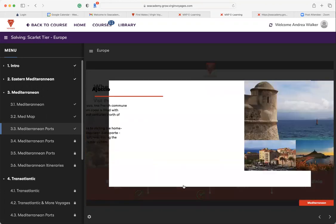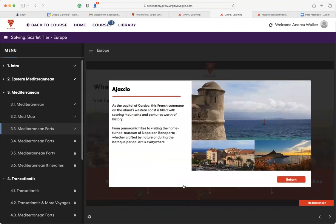Ajaccio, Corsica. As the capital of Corsica, this French commune on the island's western coast is filled with soaring mountains and centuries worth of history. You can take panoramic hikes or visit the home-turned museum of Napoleon Bonaparte. Whether crafted by nature or during the Baroque period, art is everywhere.